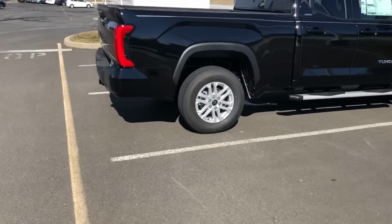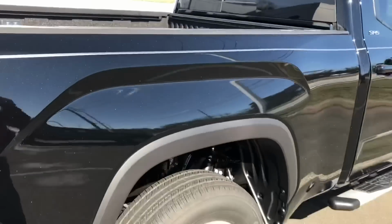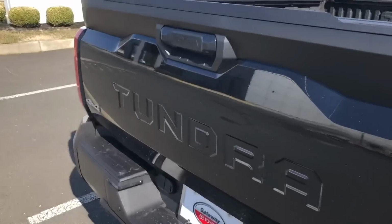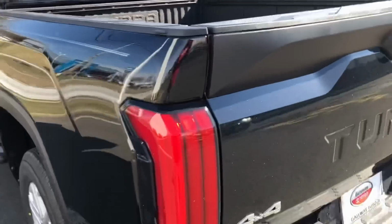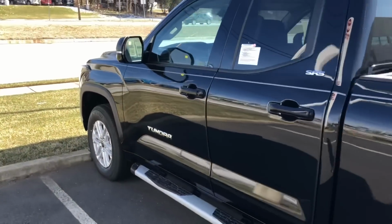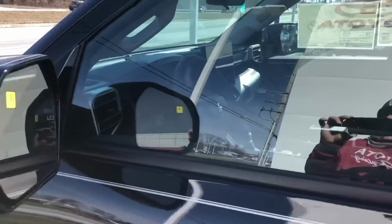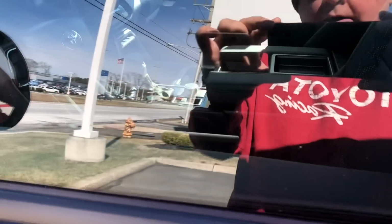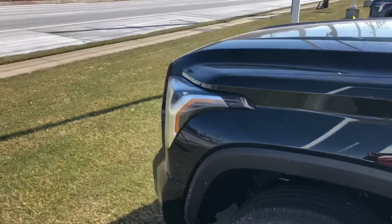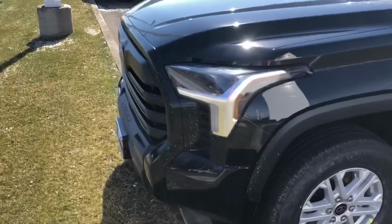So here is an SR5 in black, same idea. Spray on bed liner. This might be packaged exactly the same way. We're gonna see momentarily. Circle around this way. Big Tundra across the back, as we've seen. It has some side steps on it. Not a huge fan of those side steps. Double cab back seat, a lot smaller than last gen. Yeah, this has the big old screen in it. You can see it better from this side. Looks like the Softex leather again. New interior, I'm a fan. Very comfortable, very quiet. So same thing, just in black.